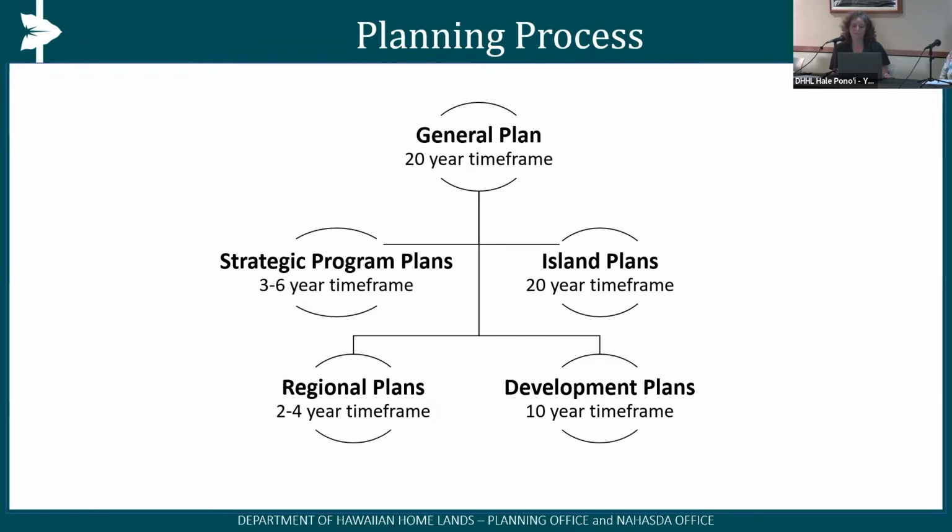So DHHL has a 3-tiered planning process that guides the way that we utilize our lands. It helps us with our policies for resource management so that we can benefit both our current beneficiaries and those in the future. So the planning system includes an overarching general plan that has a 20-year time frame. It is followed by a strategic plan and island plans in the 2nd tier. And then in the 3rd tier is regional and development plans.